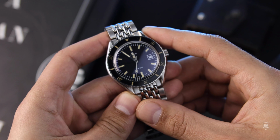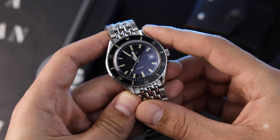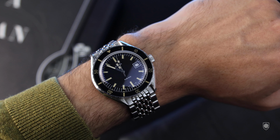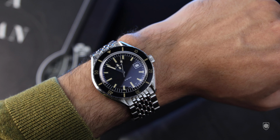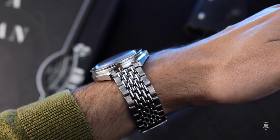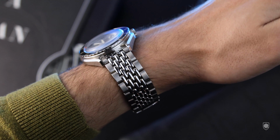The next piece is the Doxa Sub 200, the Shark Hunter, a beautiful underrated brand and model. This is actually the first Doxa diver ever made, with a case made in the same factory as the Speedmaster and the Seamaster 300, a great reissue that keeps a lot of elements from the original piece and shows us how great the watches were made back then.